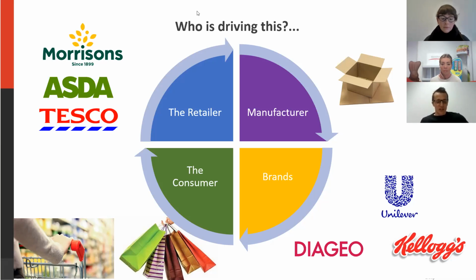But I just think it comes back to that point that Andrea covered on this slide. Everybody has an impact, but it's down to individuals within those businesses and sectors that make the difference, because it's people that drive it. For us, in terms of design and the artwork side, the government set targets for the retailers to work to, and it's through the government and retailers that I think change can be driven at pace.